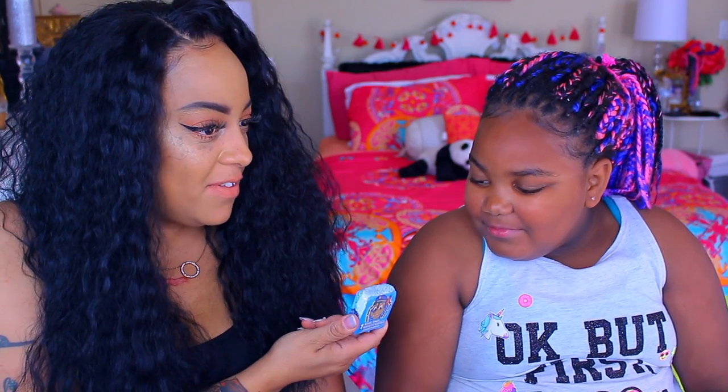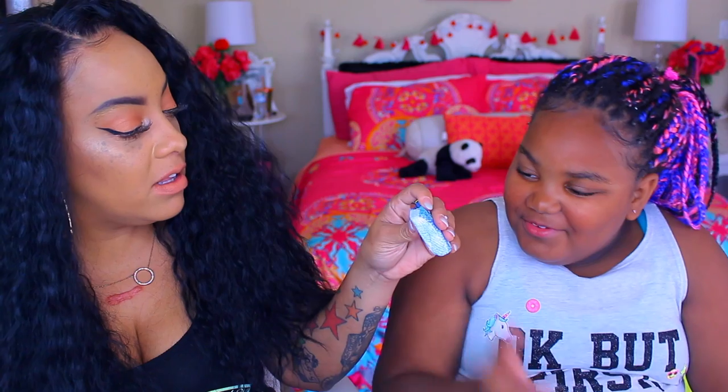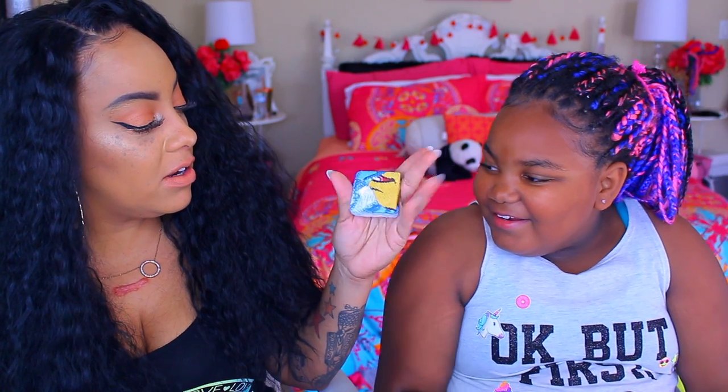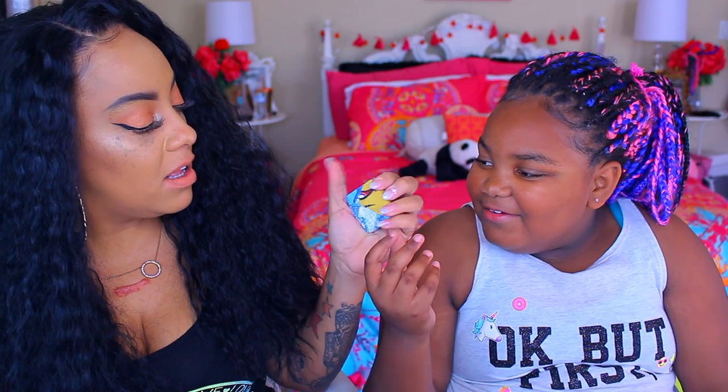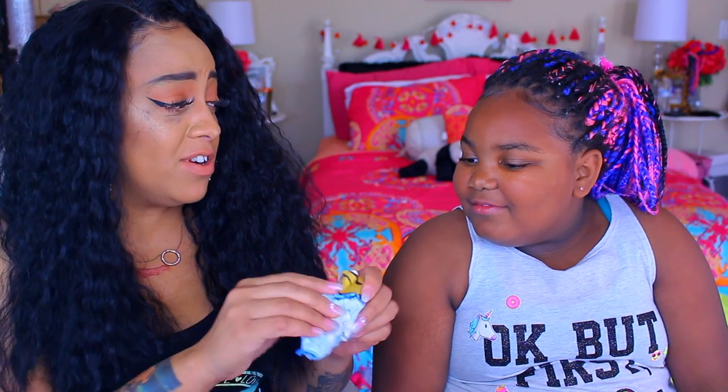Mm-hmm. The washcloth? They're magic towels. You put them in water and then they turn into washcloths. So which one is that? That's the Chase, Paw Patrol. I only got one. I had like three of them in my bag and I was like, okay, it's just the washcloth, April. It's hard, so you put it in water and then it becomes a towel. They just got it folded up real good.